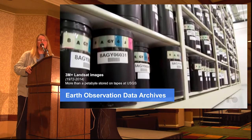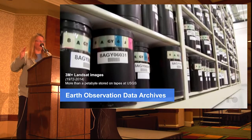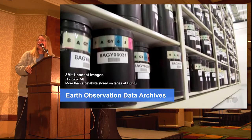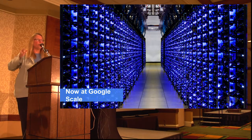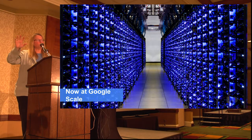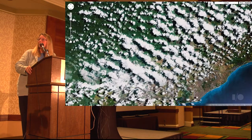The problem is that they come off the satellite and they go onto tapes in a vault in South Dakota. So the data is very secure, which is good, but it's not that accessible, right? So we worked with the US Geological Survey to liberate all that data. It took, I think, 4 years to get all that Landsat archive, 40 years of data, off tape and onto computers running in Google data centers, running Google Earth Engine, so that we could actually do what's called data mining. We could mine that archive for change and for what's happening.